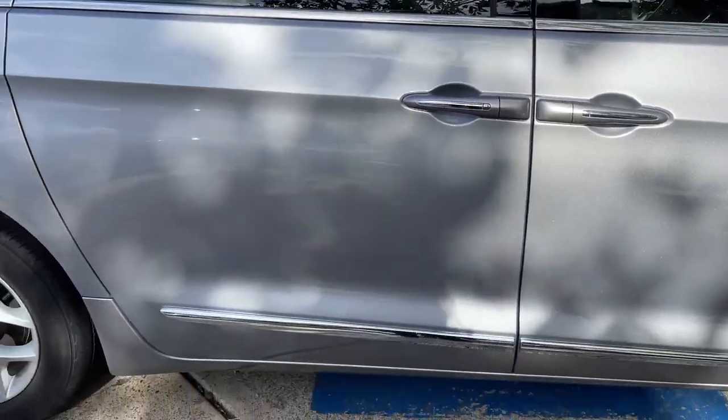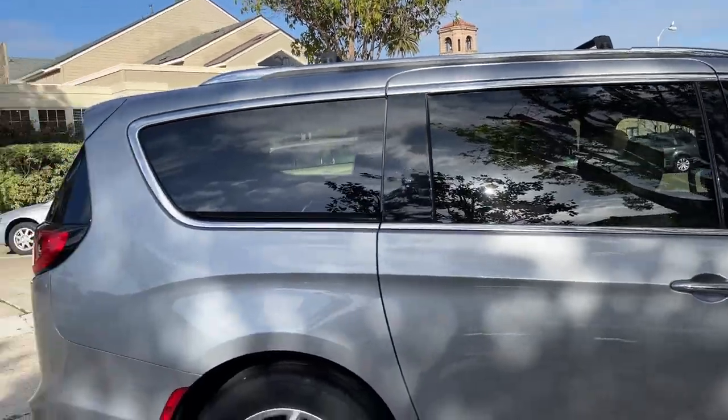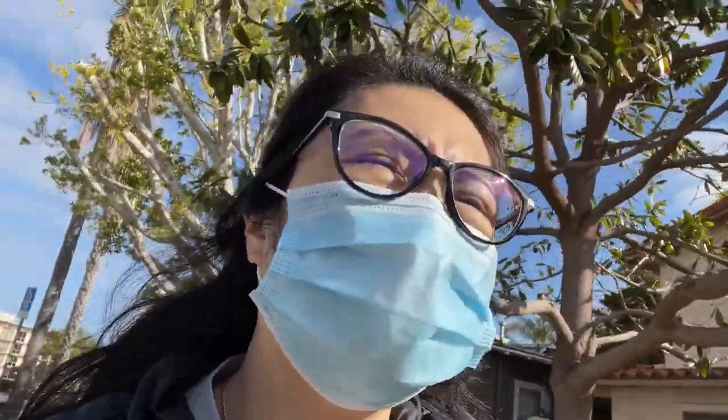So this is our car rental that we rented, our van. Now we're going to go eat breakfast in La Jolla. Walking to a breakfast place.